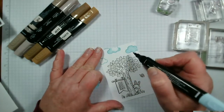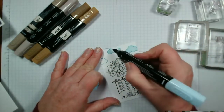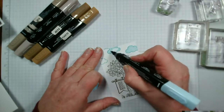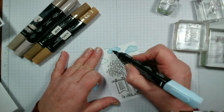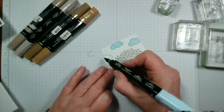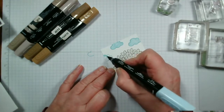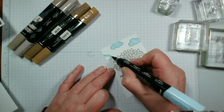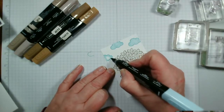Now if I was doing this as a full detailed card, what I would probably do is cut out the clouds and use those as a mask, and then run over with a blending pen to get the blue sky, and then the white would stand out. So maybe I will do that as part of my stepped up card later in the week, but for the purposes of today we're just going to cover this in. Like so.